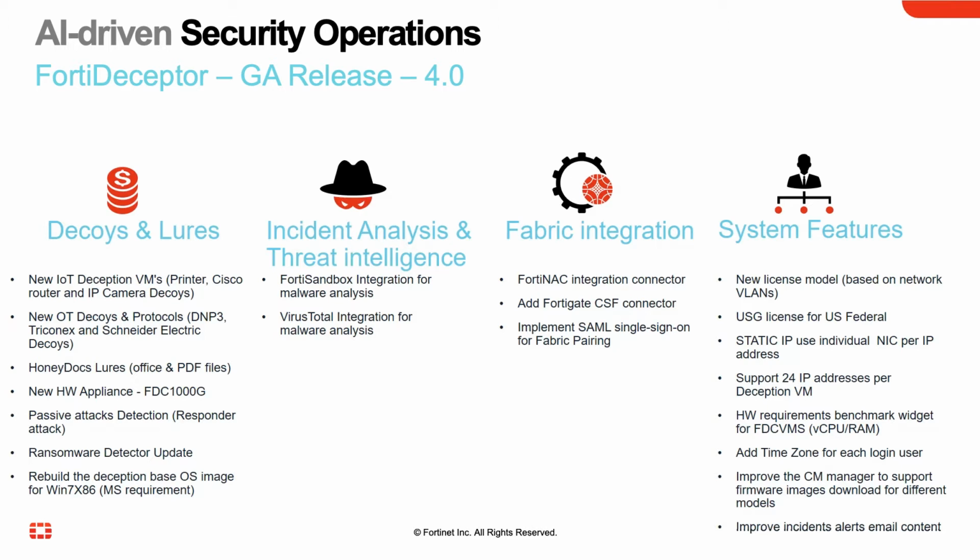The second feature is the integration between FortiDeceptor and VirusTotal that allows the FortiDeceptor to submit a malicious file MD5 to the VirusTotal engine and get the malware scan analysis result based on 55 to 60 AV engines. The malware scan analysis result will be available under the FortiDeceptor incident alert section. As you can see at this stage, version 4 is a major release and we still have more to cover. So let's move to the fabric integration section.